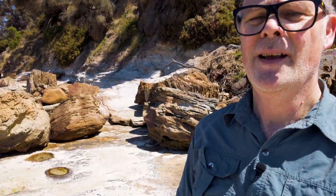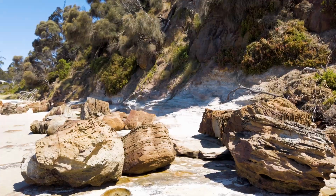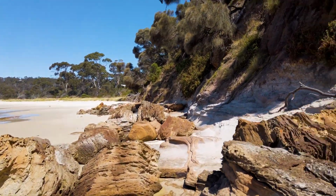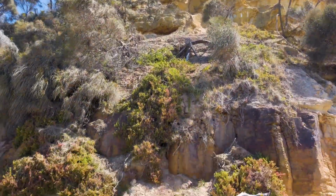Now my third composition isn't actually going to include any water. Not everything has to include the sea, but I do like what the sea does to the shore. And I'm going to flip you around here. You see these rocks. Now they've obviously come from way up there over time.